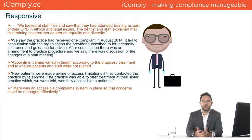We recently updated all of our modules on this, and we discussed that in a previous webinar. But you may want to go back and have a look at those modules, refresh your memory on those if you're particularly looking at the responsive key line of inquiry.